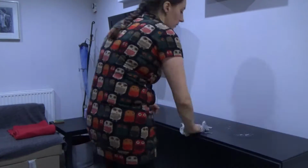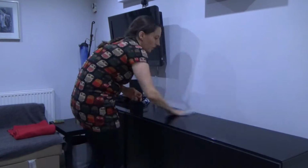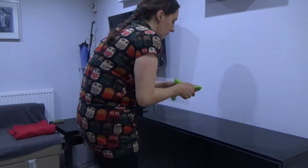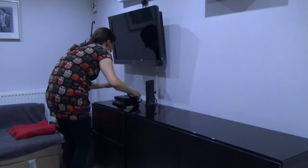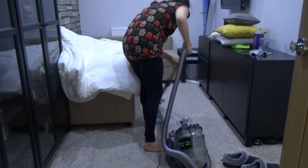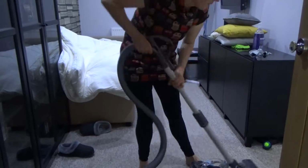So this used to be the garage at one point, and then they converted this room into another TV room. It comes in quite handy, and as you'll see in a moment, the sofa actually turns into a double bed. I'm just going to hoover before I turn the sofa into a double bed.